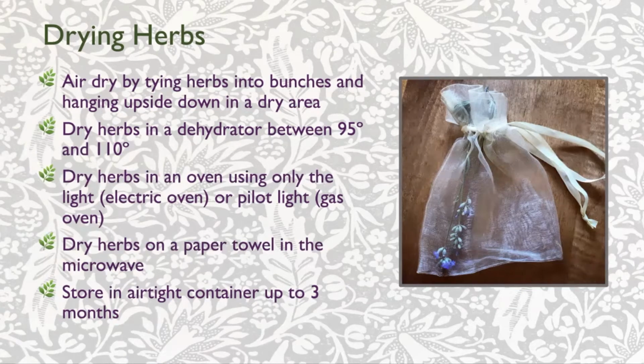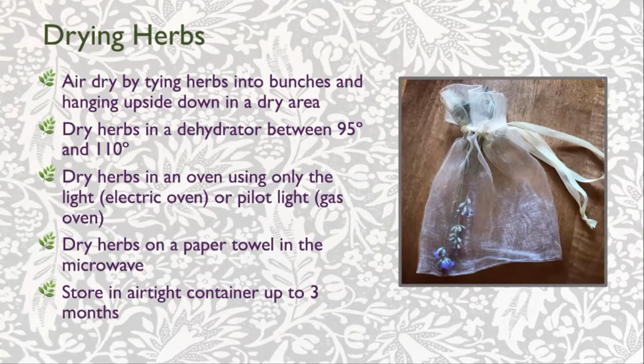And after your herbs are dried, you can store those in an airtight container up to 3 months. If you want to know how to tell when your herbs are done drying, because this can be a little bit tricky.